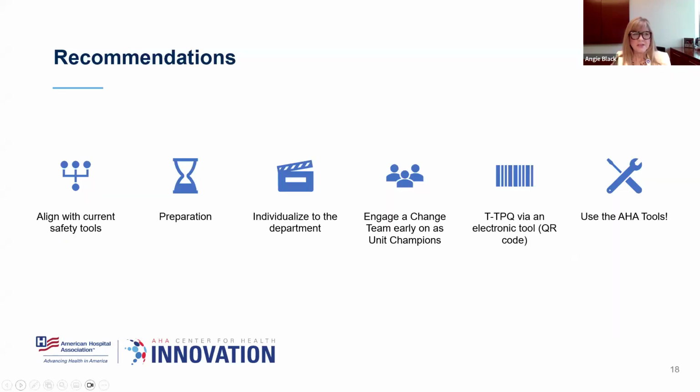Next slide. Some strategies that aided in our success include taking the time to crosswalk our current safety tools with the TeamSTEPPS tools. We found that TeamSTEPPS really aligned nicely with our culture of safety and helped us move from an individual focus to a team focus.